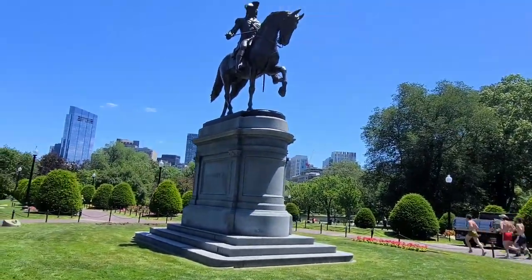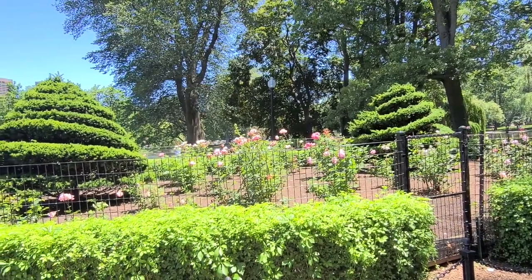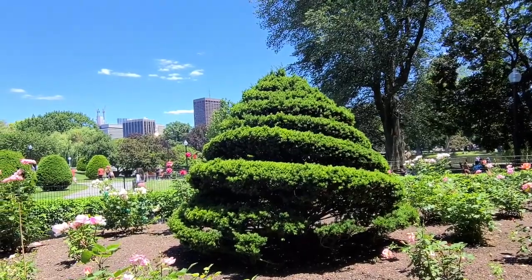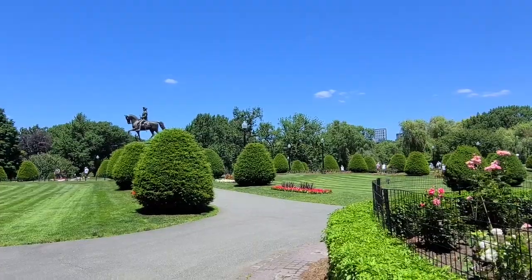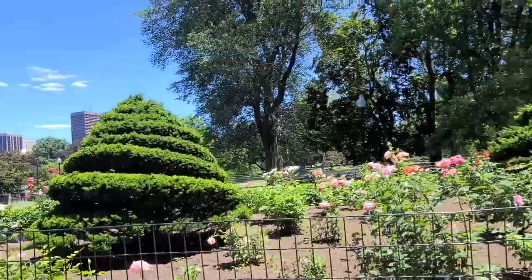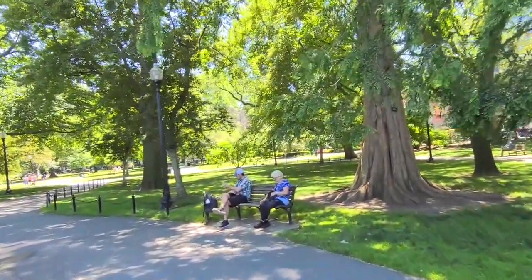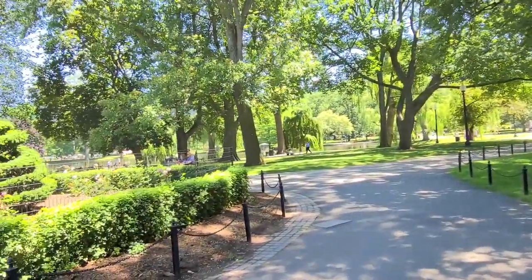And this is Washington. Washington statue, and we are here behind the swan boat lake, and we're gonna take a break on the bench with this view.